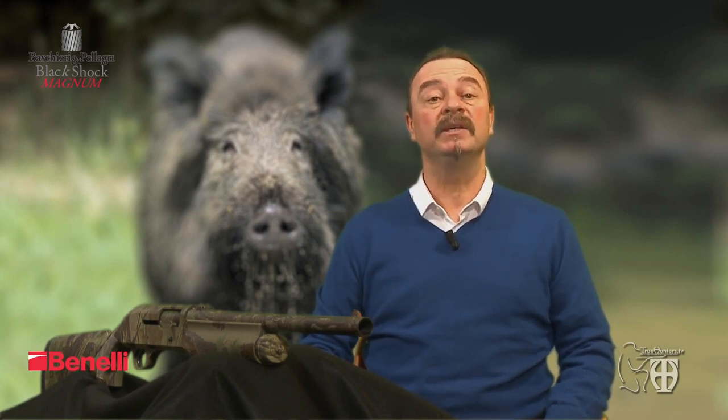After 36 cartridges fired on my Benelli M2 camo slug gun, I checked the barrel and found it very clean. And this is a very important feature, especially if you hunt in remote places for a long time. The new Baschieri & Pellagri Black Shock Magnum slug cartridge is a product really well made that will make drive hunters and big game hunters with slug guns fully satisfied.